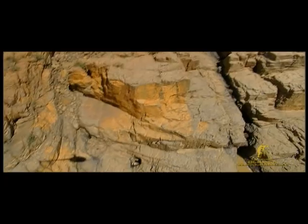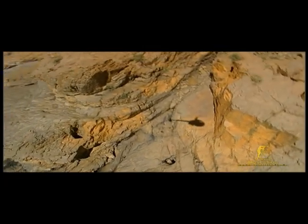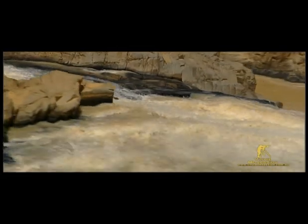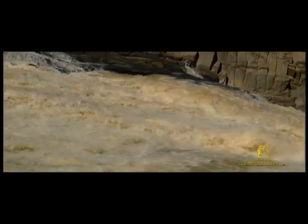For much of its life, this mighty river lies so deceptively quiet and inactive. But without warning, it can explode into a fury, spilling millions of litres of fresh water into the sea.